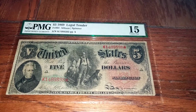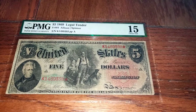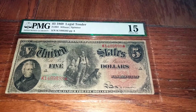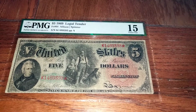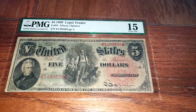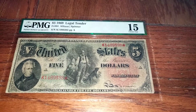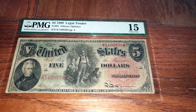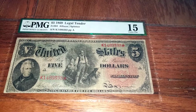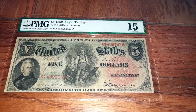This particular note is the first issue of the $5 legal tender, commonly known as the Woodchopper series. So the Woodchoppers they did in 1869, 1875, 1878, 1880, and then 1907. And the 1907 is by far the most common.